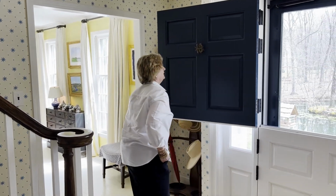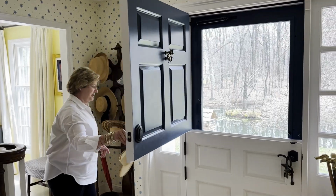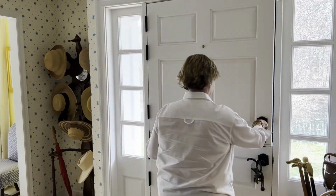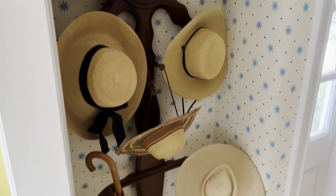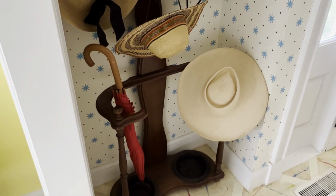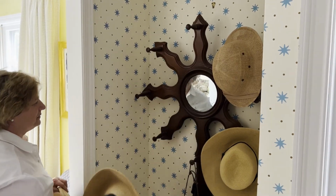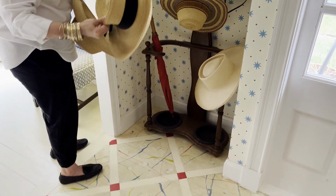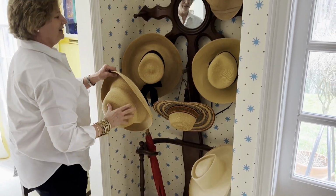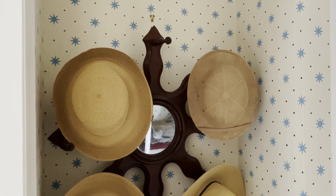So this is a hat rack I found in Maine at a funny little antique shop that doesn't exist anymore, sadly. But I love the wheel back shape of it. It's nothing special, but again, I don't think things have to be priceless to have character.